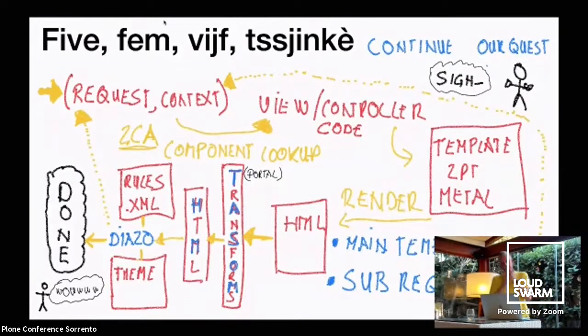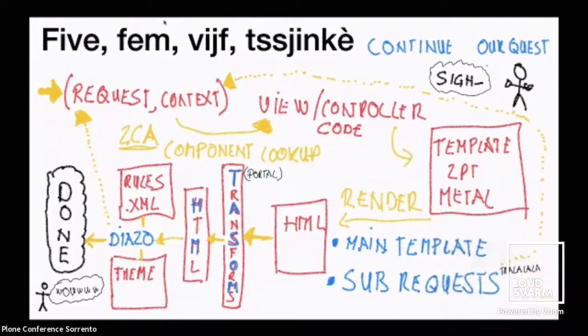Sorry, forgot something. So we've got a request and we've got a context. And the ZODB component architecture does some kind of component lookup on this combination that has two interfaces. And we are going to find a view and a controller code class with some code there that's going to actually process this context and this request. And then we've got a template, which is connected. So that's the model view controller thingy that we have in some similar way here. And we're going to render that template.